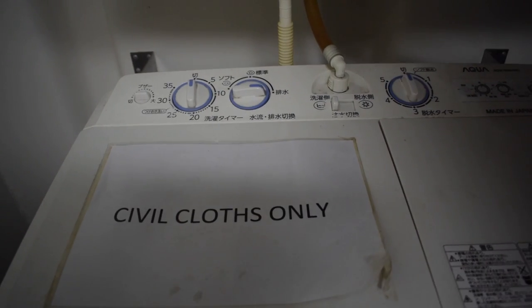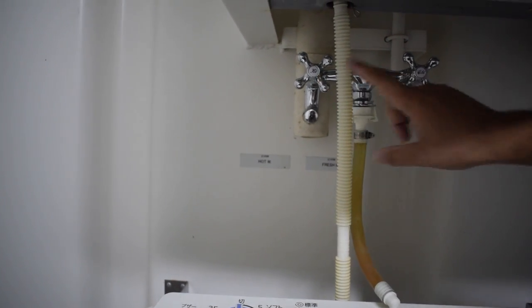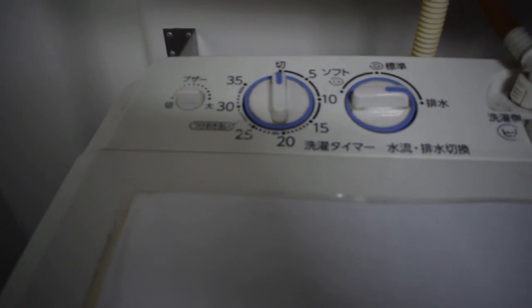Here, you can see two taps. If you go down a little bit, you'll find two taps over here. This is hot water and this is cold water, and we just have to adjust. You can see the instructions here are fully in Japanese, and the same has been translated into English.